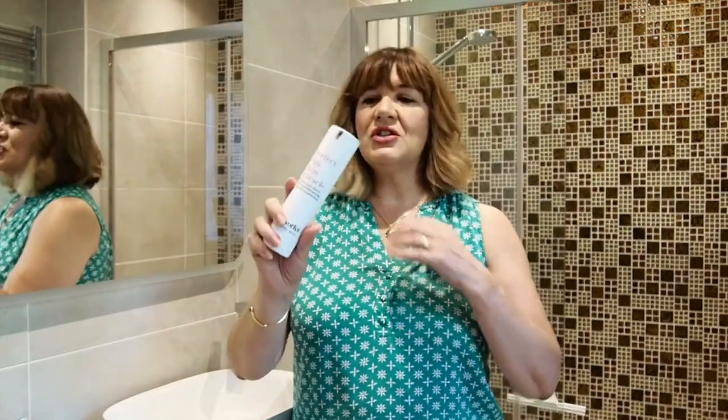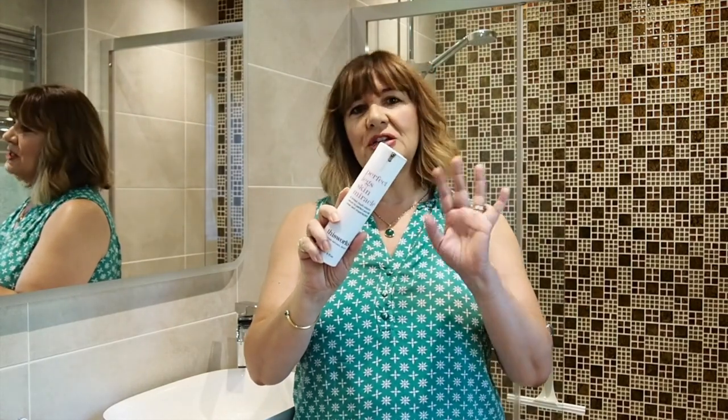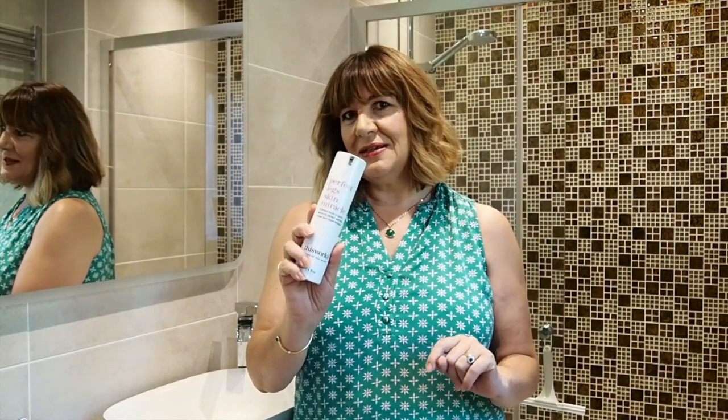And the other one, which I have definitely mentioned before, is the This Works Perfect Legs Skin Miracle. This one actually is probably a finer consistency than the body blur. It goes on really easily, but it is quite messy. You do have to wash your hands afterwards. I mean, you do with the other one, but this one is a little bit more messy.